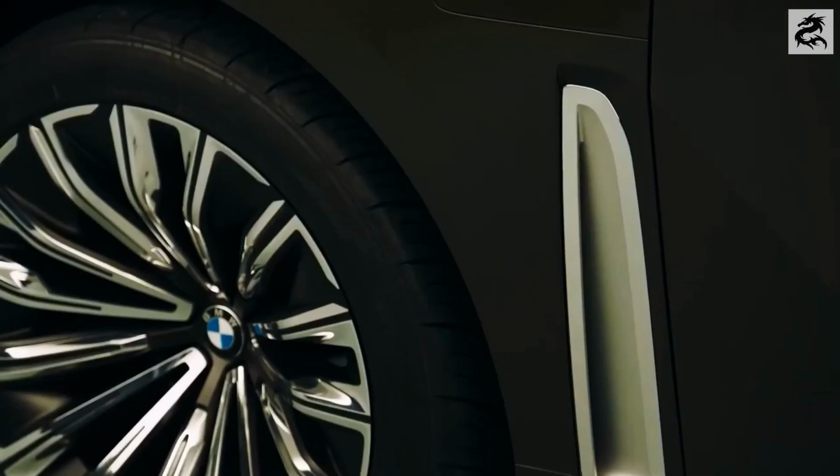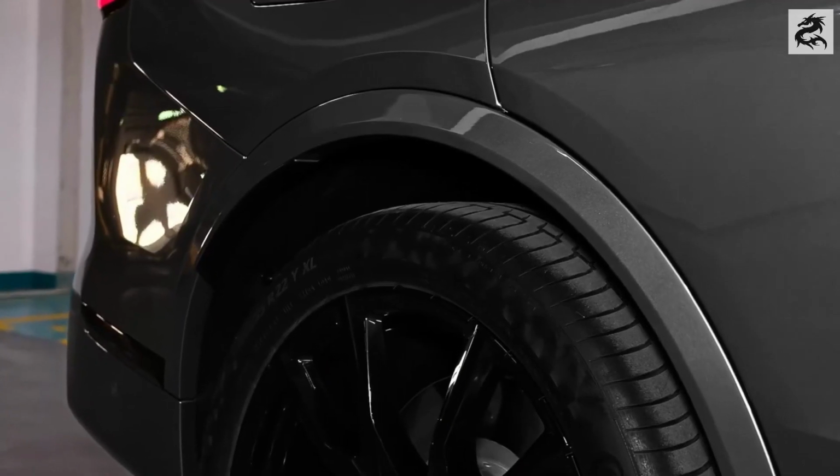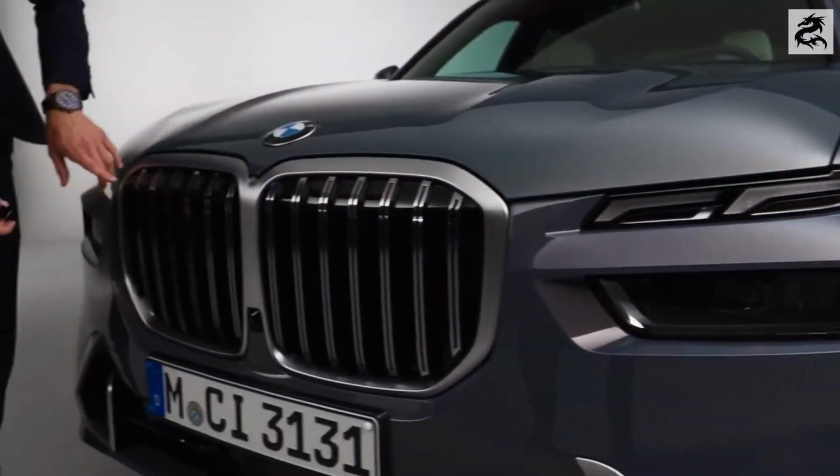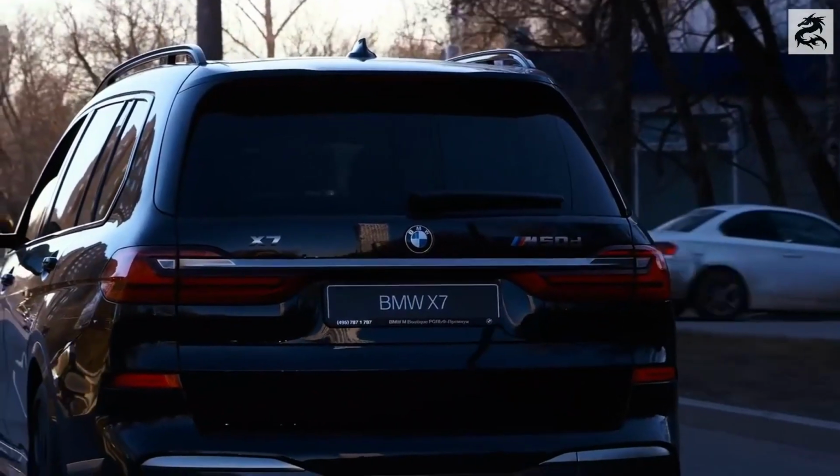Each model of the X7 is equipped with pneumatic suspension and adaptive shock absorbers, further improving the driving experience. The handling of the BMW X7 is extremely precise and sharp. Even large wheels do not affect the driving pleasure.